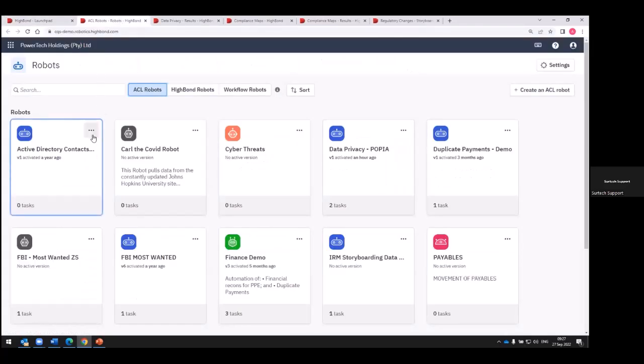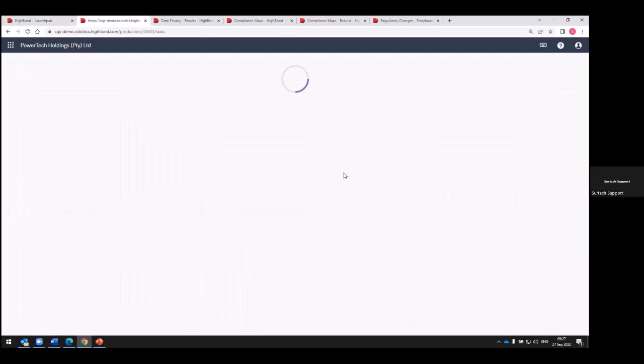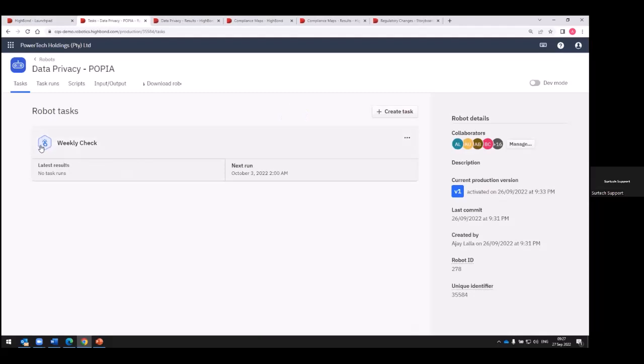So what does it look like once we're in robots? You'll see you can create a number of different types of robots within the Highbond platform. I'm looking at things like cyber threats. From an audit perspective, I could be looking at things like duplicate payments. Or the other option is you could be looking at things like data privacy from a POPIA perspective. So what a robot does is help us with automating the entire process.